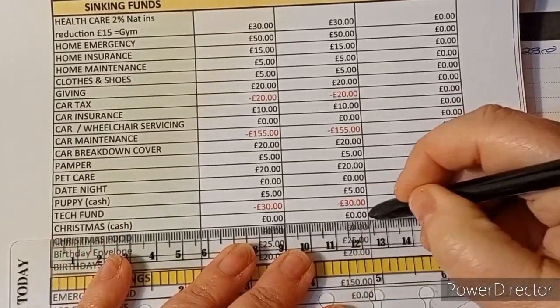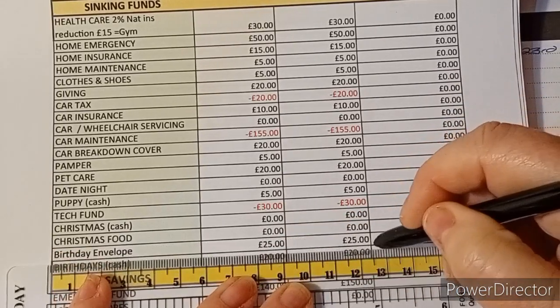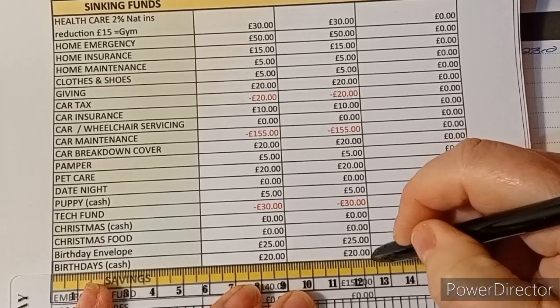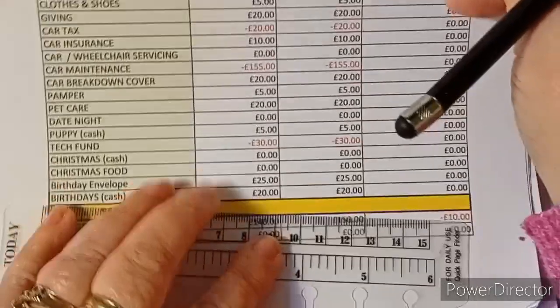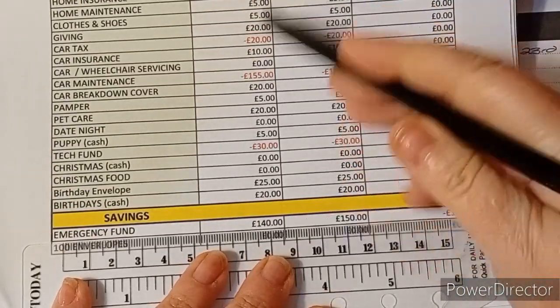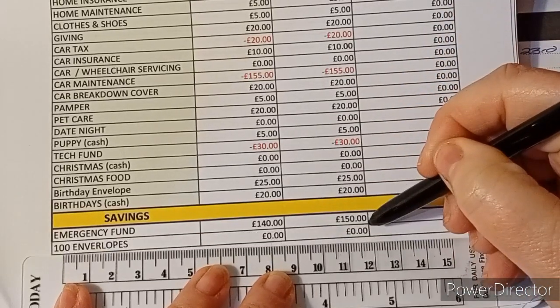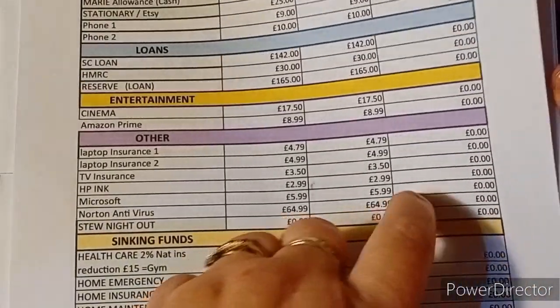Christmas is getting nothing this month, and Christmas food is getting nothing. Birthday envelope, however, is still getting its usual £25, and birthdays are still getting their usual £20 into the sinking funds. Our emergency fund, I plan to put in 140, but because hubby's got a little bit extra, I can put in 150. So we've finished doing our 100 envelope challenge because hubby spent the money on his van.